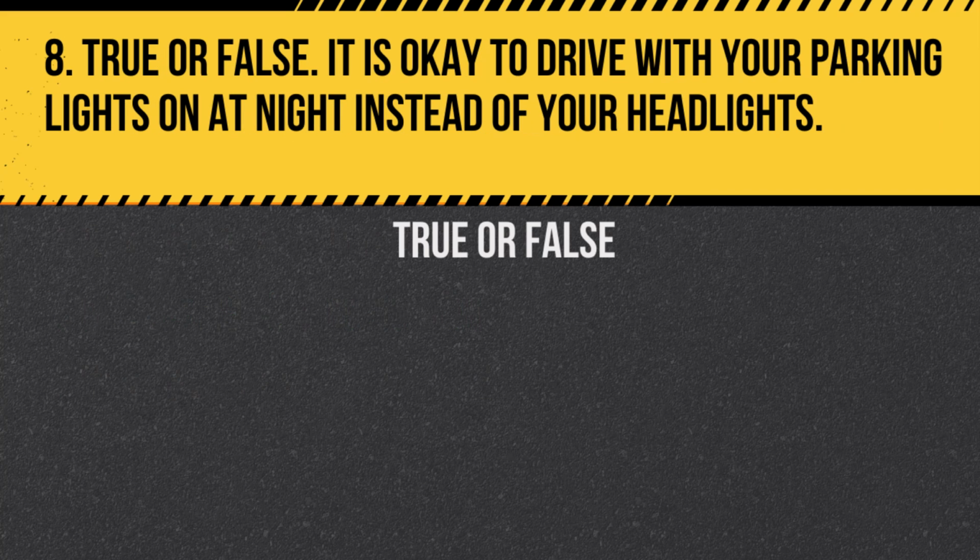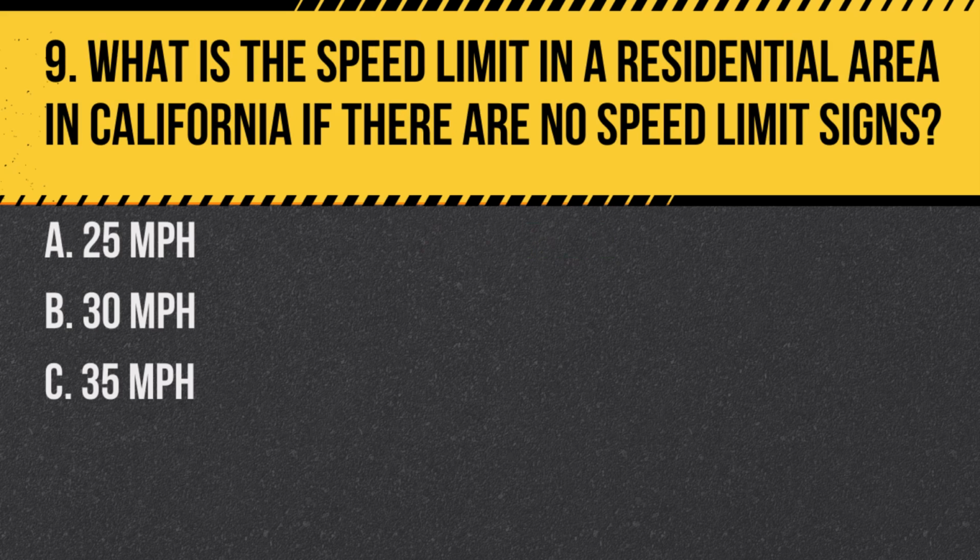Question 8. True or false? It is okay to drive with your parking lights on at night instead of your headlights. Answer: false. Parking lights are not a substitute for headlights at night. Headlights must be used.